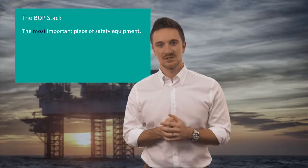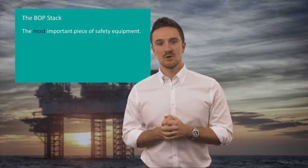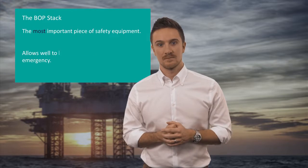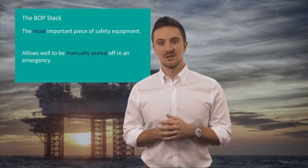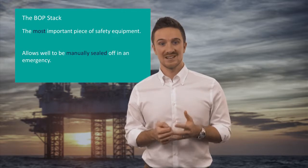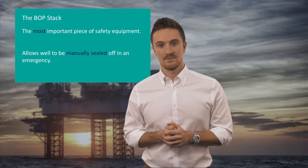And the final piece of equipment we'll cover in this video is the blowout preventer system, known as the BOP Stack. This is the most important piece of safety equipment installed on a rig. In an emergency, it allows the well to be manually sealed off if well control has been lost. A well control incident can happen at any time, and sealing off the well is not a straightforward operation.